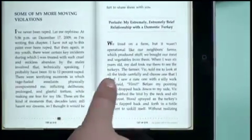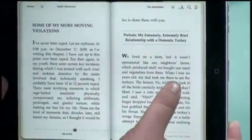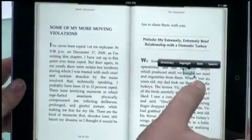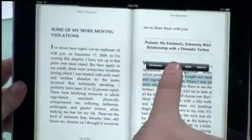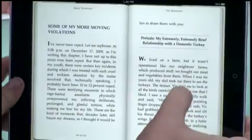The one downside here in terms of highlighting is the same downside that you have generally with the iPad copy and paste, which is it's a little clunky. It's not 100%. It's like 80% there. I highlight a word, and then I have to drag this little nub around to highlight what else I want. And I can make it a note so I can save it for later.